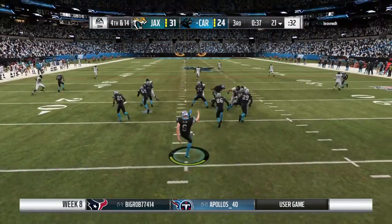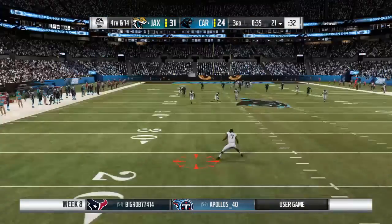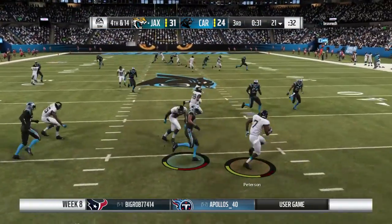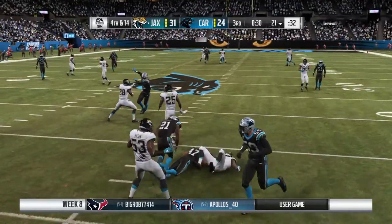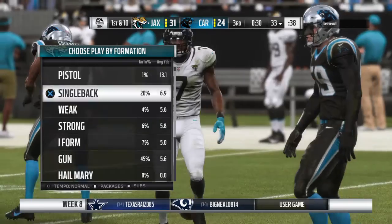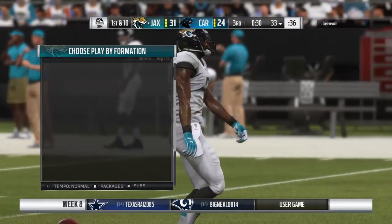Yeah, nice job to force the incompletion. He gets this one away, and boy, it's another boomer. Pulled in at the 24. It'll be a 51-yard punt that time. And possession will switch hands, first and 10.